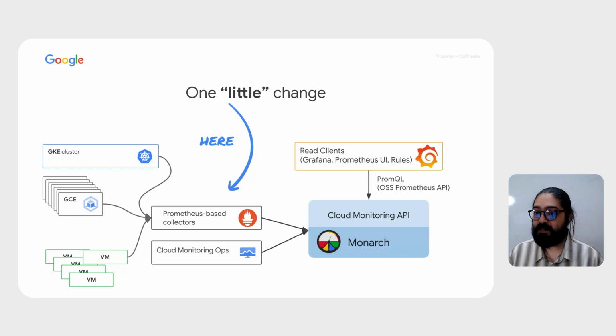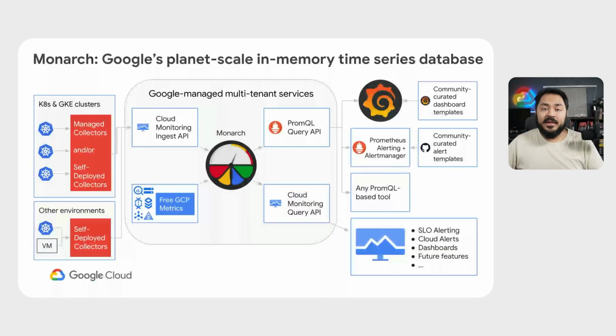You can still visualize all this data using read clients like Grafana, Prometheus UI, and actually implement Prometheus rules as well. For GKE and Kubernetes, you could use managed collectors and self-deployed collectors. And for any other environment, you could use self-deployed collectors to collect all your metrics using Cloud Monitoring ingest API into Monarch. You also have access to all free GCP metrics. Using PromQL, you could access those metrics to create Grafana dashboards, create Prometheus alerting, or any PromQL-based tools. Using Cloud Monitoring Query API, you could create SLO alerting, cloud alerts, dashboards, or any future features that Prometheus will offer.